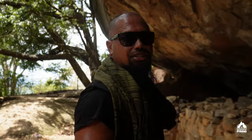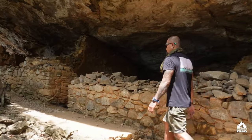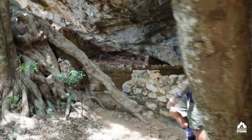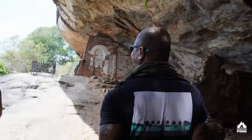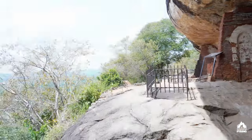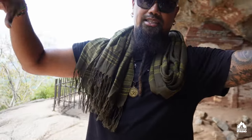So we finally reached the top of Pidurangala Rock. I feel the air already. There's no air from down there. So this is the entrance, and you can see the panoramic view. What is amazing about these two rocks, Sigiriya Rock and Pidurangala Rock, is that around this place there are only two rocks standing on this land.